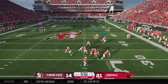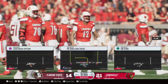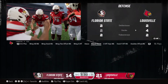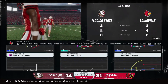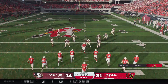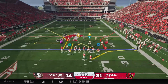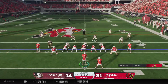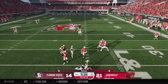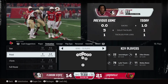Use the play fake, now to throw. And it's incomplete. If you're going to take a hit like that, you might as well hang on to the ball. Try to make up for some of that lost ground on 2nd down. Wants to go up top. Here's the heat. Here comes the rush, and they've got him wrapped up at the 28.